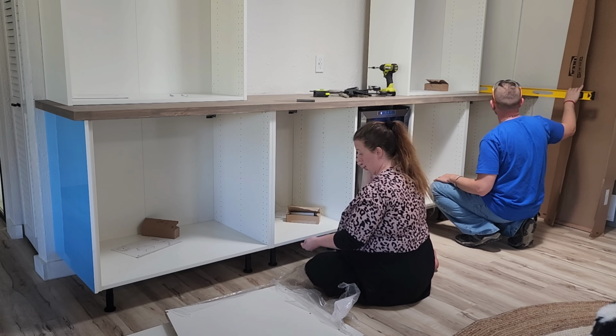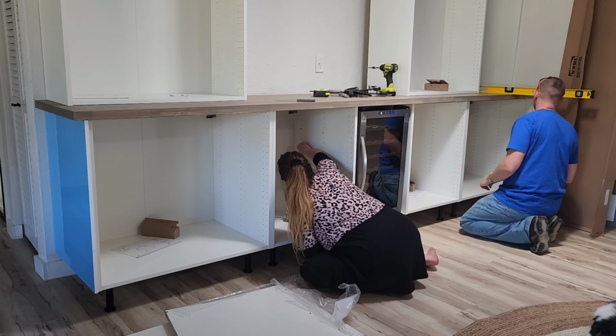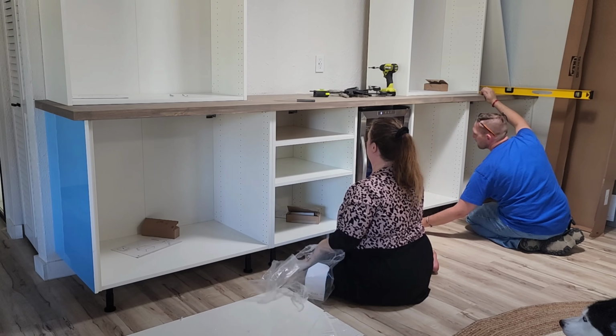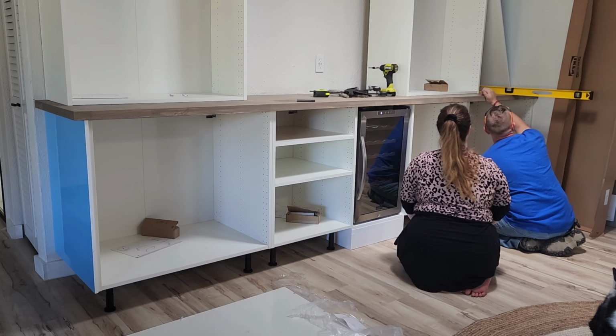So Bobby, you're going to see here in a little bit, he frames it all out. He does some electrical. He is super handy and makes all of my visions of what I want come to life.